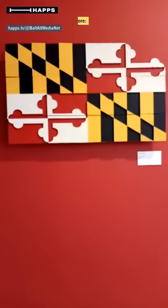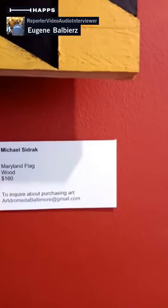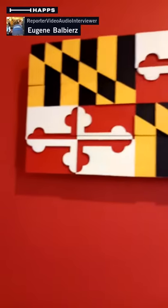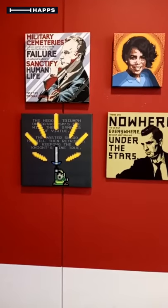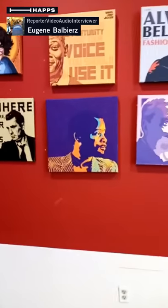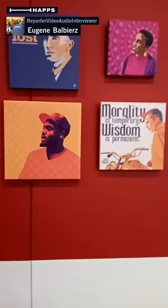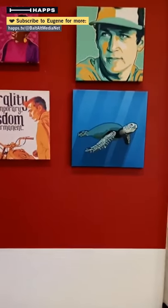And we have a nice emblem of the state of Maryland, made in wood, painted. Maryland flag by Michael Sidrick. You like wood, you like color, Michael's is here. Now stepping back, we have a whole series of more of what we had before. I don't know if it's on permanent display or not. But I'm just going to do a quick pan across. More than 10 of them here. And I'll go back and show it to you.